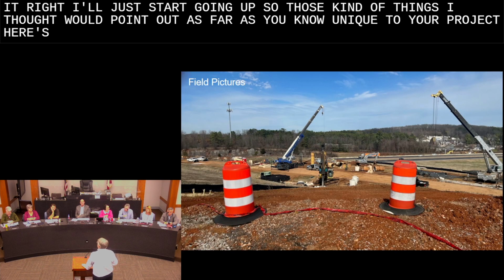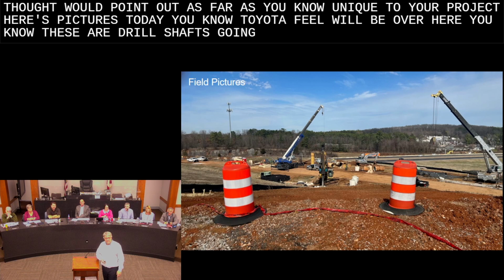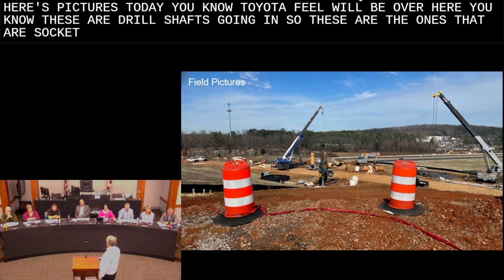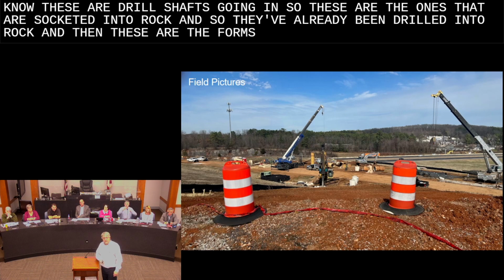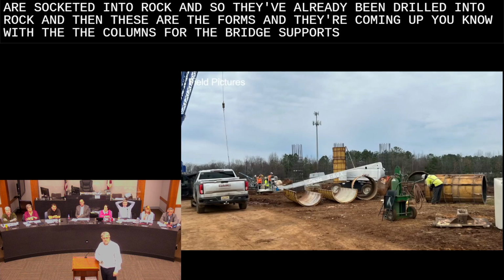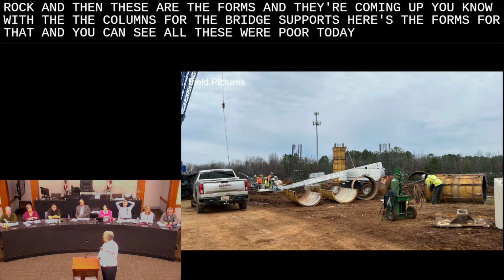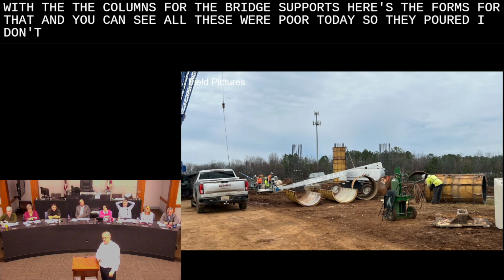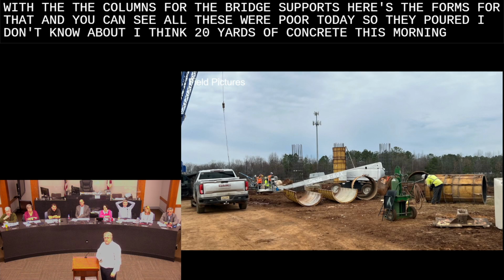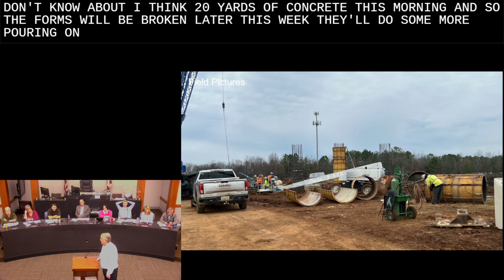Here are pictures from today. Toyota Field will be over here. These are drilled shafts going in, so these are the ones that are socketed into rock. They've already been drilled into rock, and then these are the forms, and they're coming up with the columns for the bridge supports. Here are the forms for that, and you can see all these were poured today. They poured, I think, about 20 yards of concrete this morning, and the forms will be broken later this week. They'll do some more pouring on Friday.